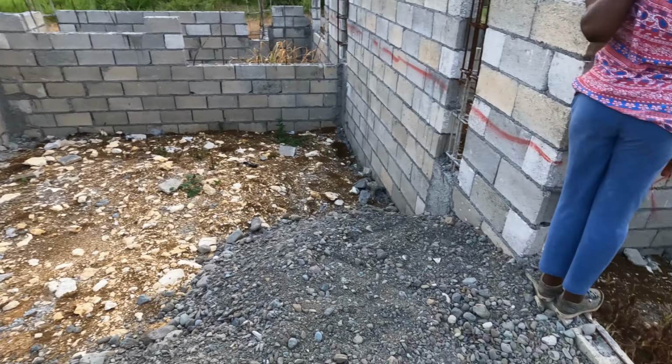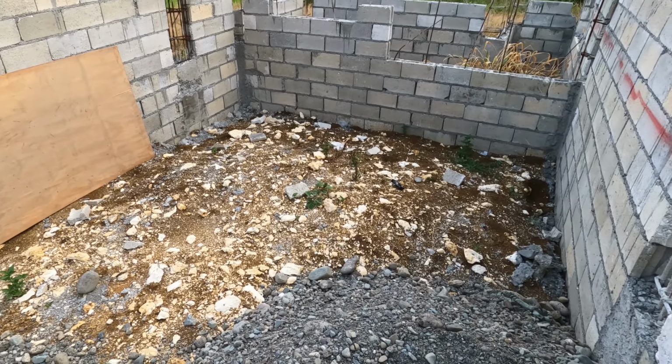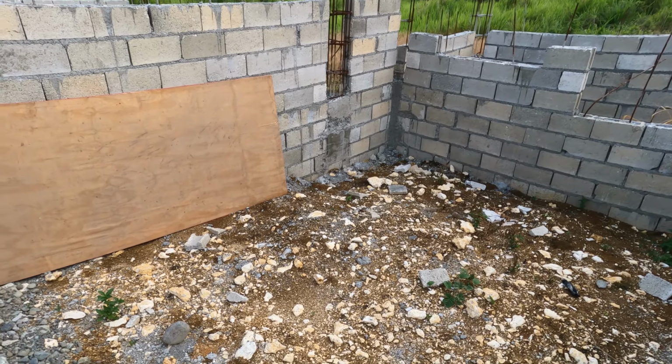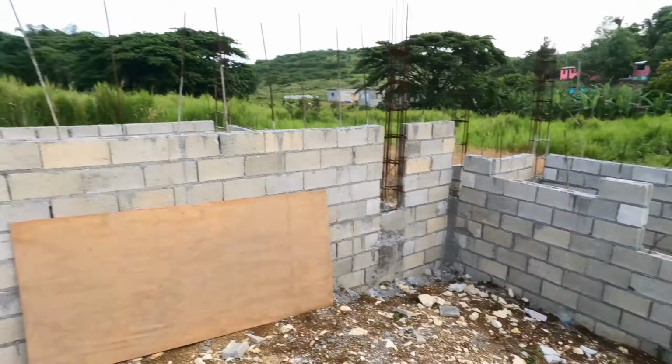Yeah, that load will probably, I don't know, it'll finish the living room, maybe. That load? Yeah. Be close. Yeah, it'll probably finish it.